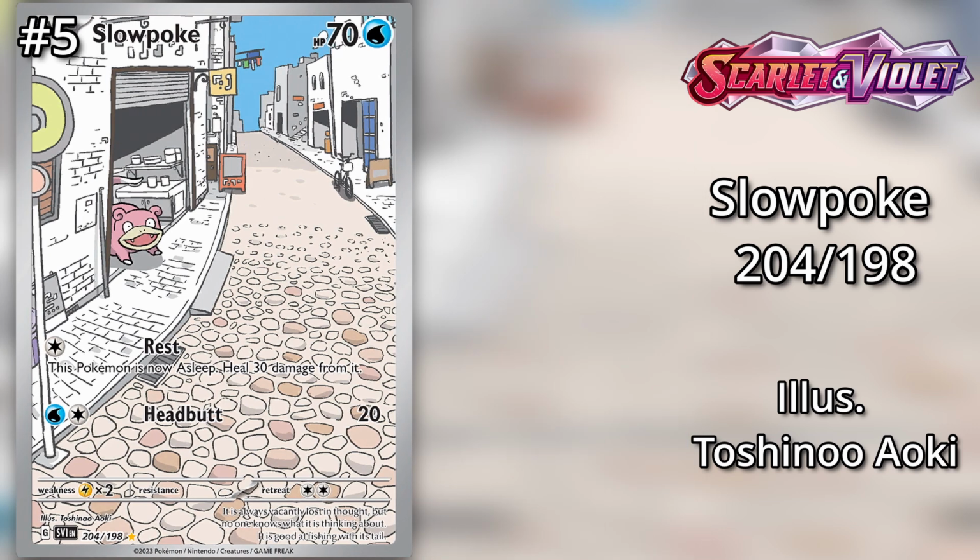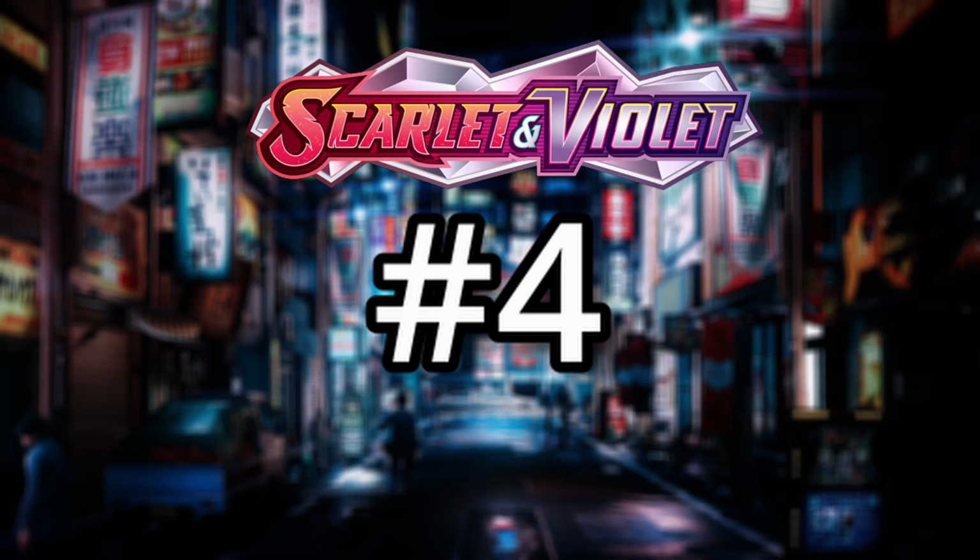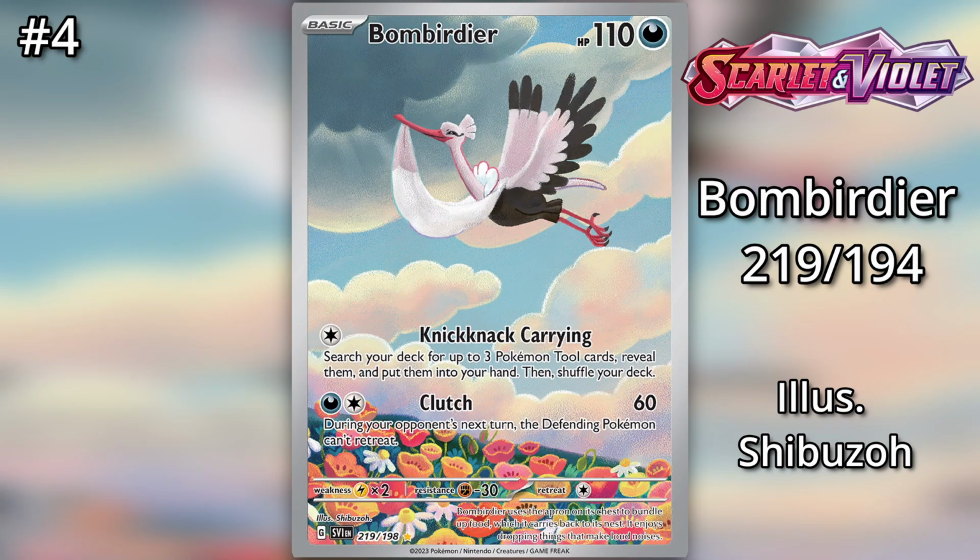It also goes for less than £10. It's a no-brainer. It's a beautiful card and it's cheap. Pick it up. At number 4 we have this Bombardier. Now I didn't even know this card existed until doing research for this video, which just goes to show how easy it is for you to sleep on or just miss cards that you didn't even know existed.